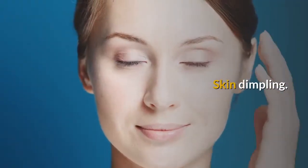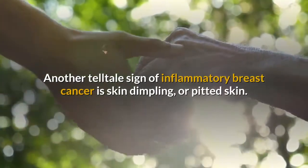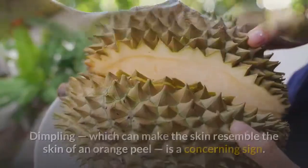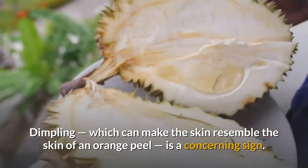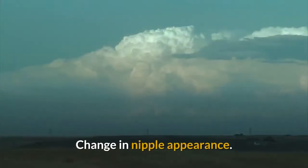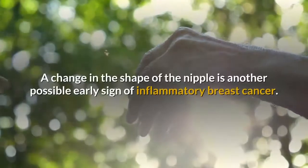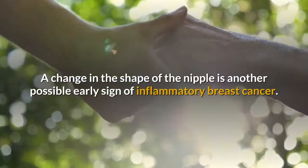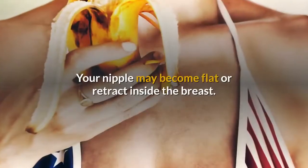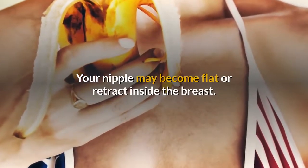Skin dimpling. Another telltale sign of inflammatory breast cancer is skin dimpling, or pitted skin. Dimpling, which can make the skin resemble the skin of an orange peel, is a concerning sign. Change in nipple appearance. A change in the shape of the nipple is another possible early sign of inflammatory breast cancer. Your nipple may become flat or retract inside the breast.